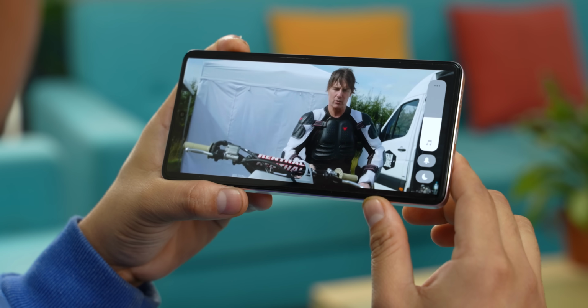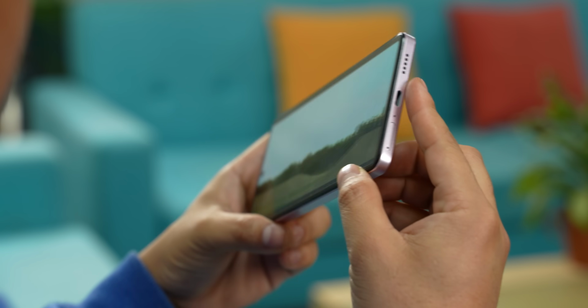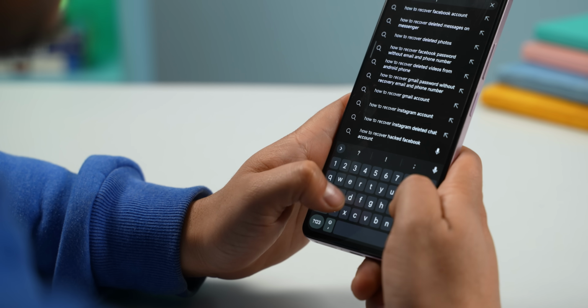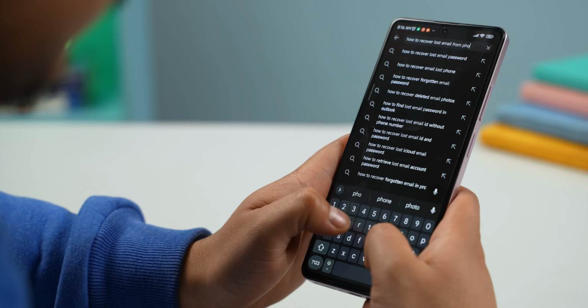This display paired with rich loud stereo speakers means the content consumption experience here is a blast too. I also like the haptics on this thing. It's not as strong or precise as the one on competition like the Realme 10 Pro Plus, but it's not annoyingly weak or buzzy either.